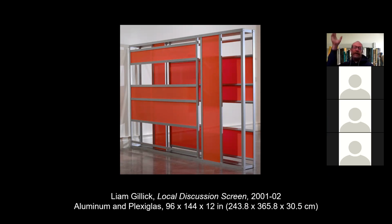Then you've got openings way at the top. The screen is like 96 inches tall, I guess. So that's like 8 feet high. Most people aren't tall enough to comfortably look through that opening in the upper right there, much less have a conversation.